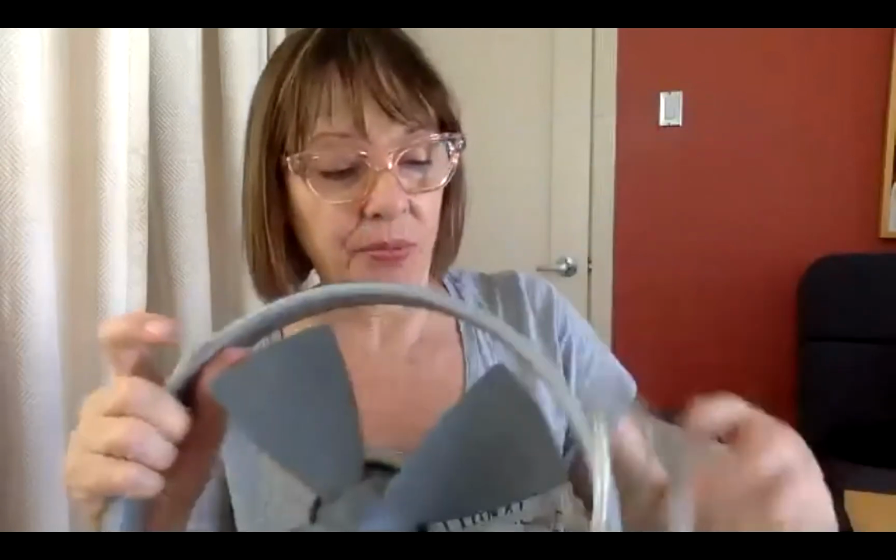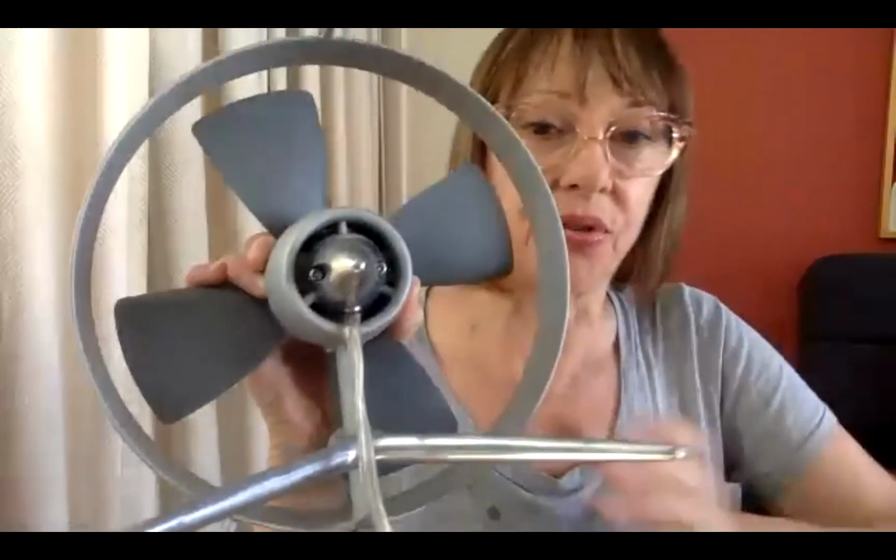Yes, I have a fan, and I like this fan a lot because these blades are plastic. And it's really hot right now in the Bay Area, so we need these fans. This fan runs for a while and then it stops. It gets really hot. This is the back of the device, and I do have the tools to open it up.